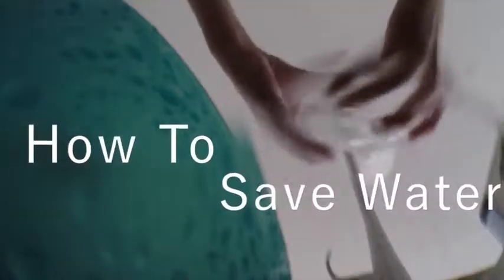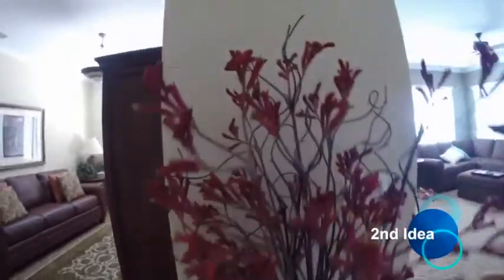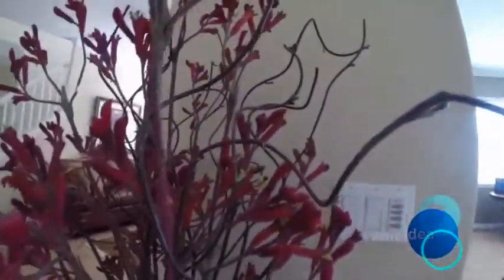Hi, my name is Lydia Rojas, and this is how you save water. Since California is in a drought, I decided to inform you about ways to save water. My first idea is, instead of putting your dishes in the dishwasher to clean them, you could hand wash them instead. My second idea would be to, instead of having real house plants that you have to remember to water every day, you could just have fake ones.